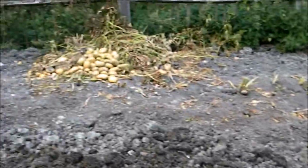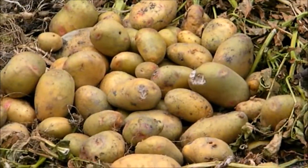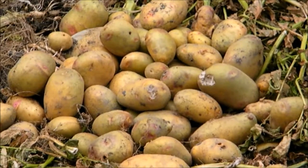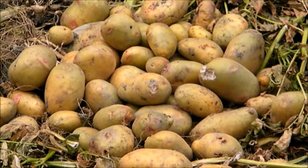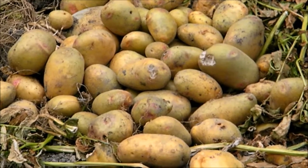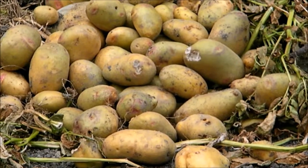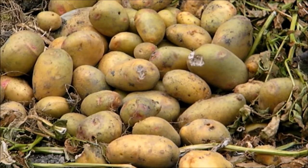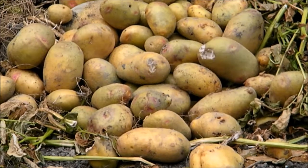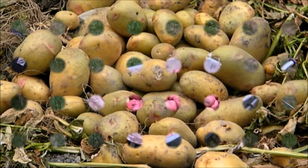Over on this pile over here, zoom in again, those ones I'd actually dug up about a week ago, selected as going to be good eaters, left them on the top, and then didn't get back down here in time before they went green, and so now they're poisonous, so I can't eat them. There's a lesson for myself: don't put anything off until tomorrow what you can do today, because the chances are you won't get a chance to do it tomorrow.